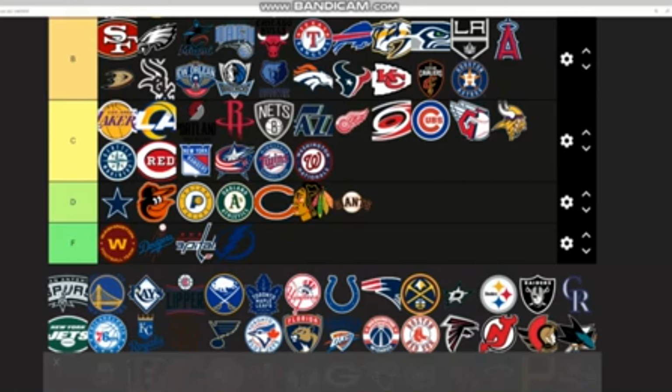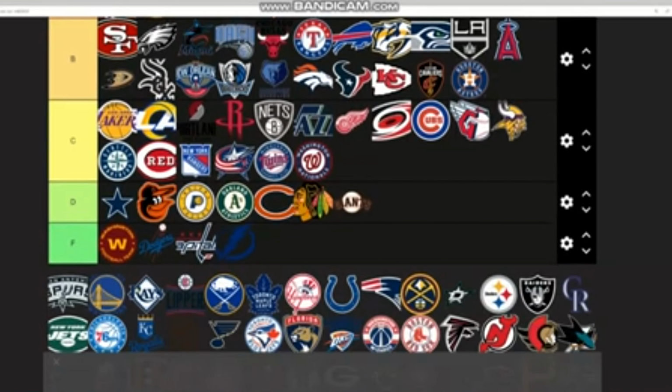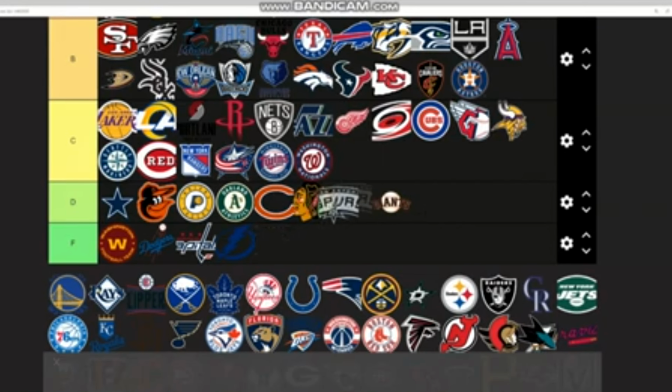This is like one of those logos I never understood. It looks like a slingshot. It looks like a slingshot from Angry Birds. Don't like it whatsoever. Very, very bad. What a waste of coloring. It's going to go in front of the San Francisco Giants. I do not like it.